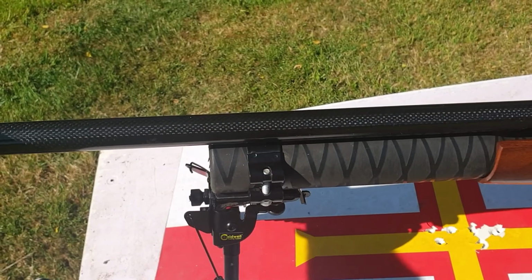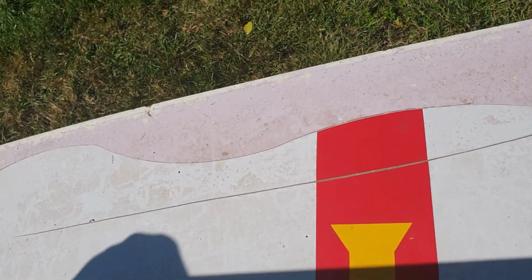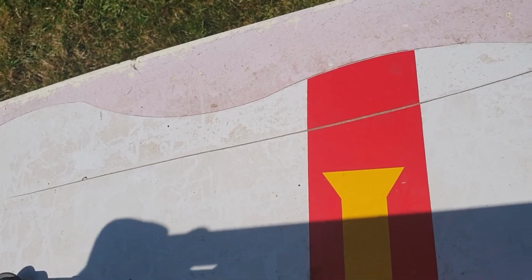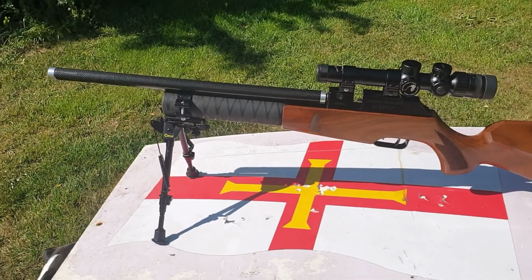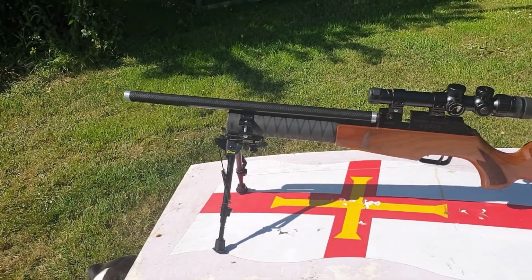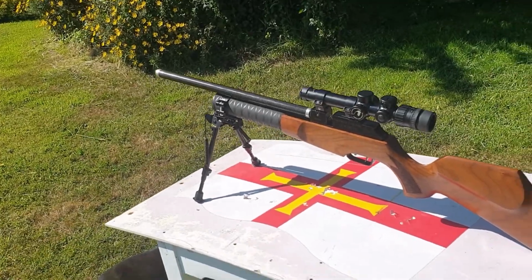It goes a bit tight at the end, so I'll just... so there you go. So that's that. But bar the shroud that I've put on, it's really just done as a cosmetic thing and as a silencer, and works very well.